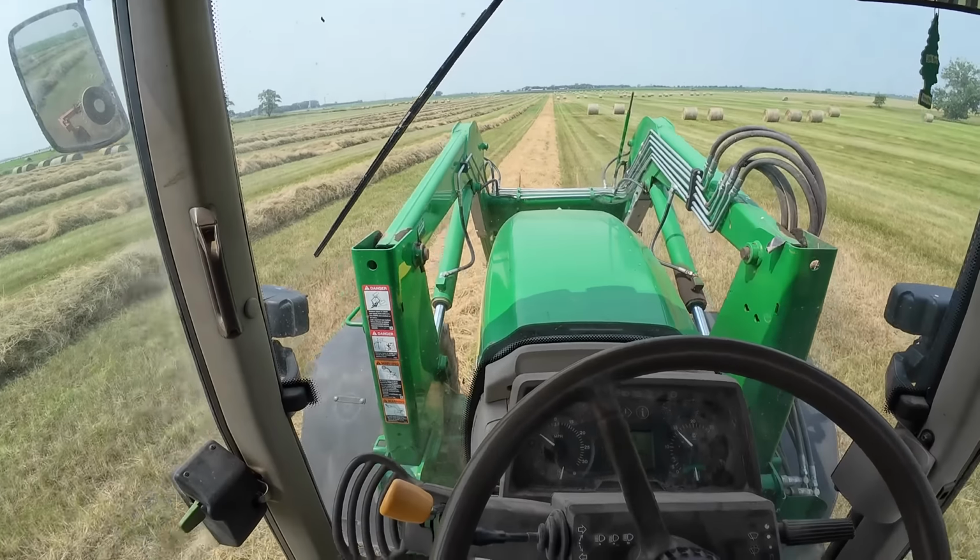We got just a little bit left, which is good, because Dad just called me. He said the windrower is stuck. So we're gonna go do some yanking. We got 2 chains. Headed out to rescue the windrower.